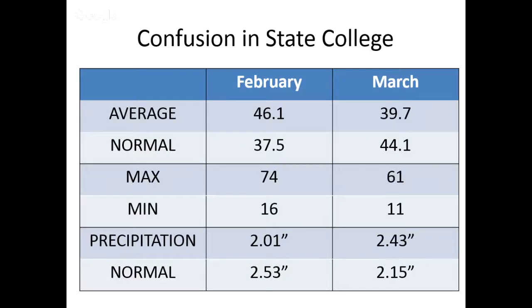So I've coined this slide "Confusion in State College." Went through and gathered some data from the National Weather Service for State College itself. So if we look at our average temperature for February and then so far in March, you can almost see a flip-flop here.